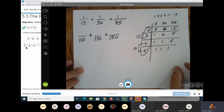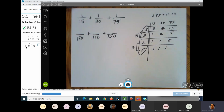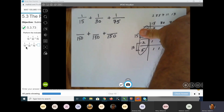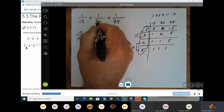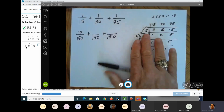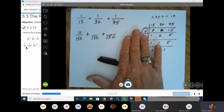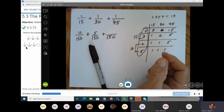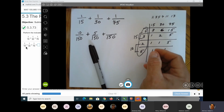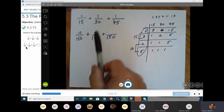Okay, and this is the good part. You don't need a calculator because how many times will 15 go into 150? Well, cover up the 15. 10 times. 10 times 1 is 10. 30, cover up the 30, that'd be 10 times 3. How many times will 30 go into 150? Well, the only numbers left, 5. 5 times 1 is 5. And how many times will 75? 75 is 3 times 25. So that'd be, cover those two up, and that one twice. And 2 times 1 is 2.